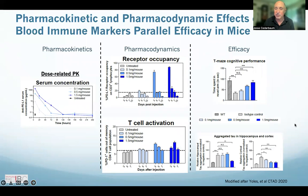A similar phenomenon was shown in tau transgenic animals, where after a single dose of an anti-PD-L1 antibody, you see a dose-related improvement compared to the untreated animals in maze learning performance, in this case, a T-maze, and you see reductions in tau, aggregated tau in the hippocampus and cortex. And then we look back and we ask, well, how is all this happening? And very interestingly, again, this is seen a month after treatment, even though the antibody has disappeared from the circulation by 120 hours, even at the highest dose.